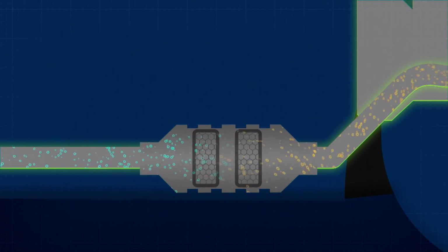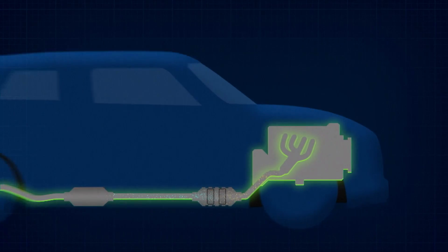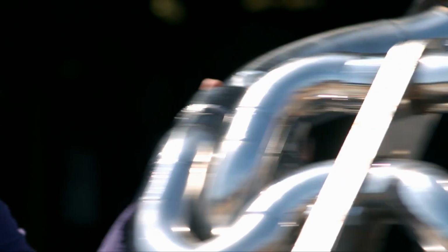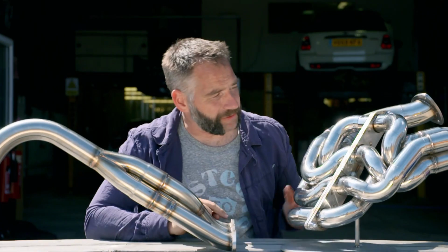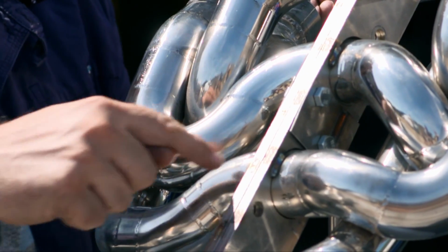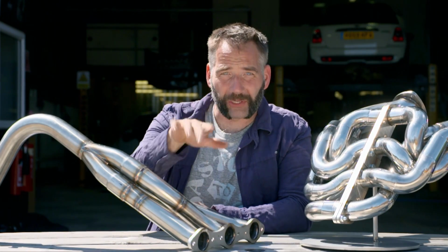There are three key components to an exhaust system, starting with this weird-looking set of pipes called a manifold, which attaches to the engine. Now, the complexity of the manifold depends on how many cylinders the engine has. So this would be for a V8, hence there are 8 pipes, 4 on one side, 4 on the other. Now this would be for a V6, hence there are 3 outlets on this side.